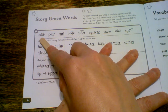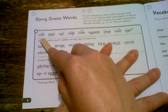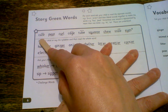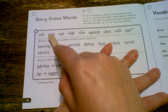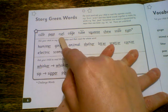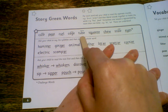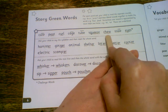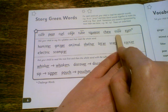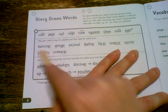Cute. That's right, I looked at it and I thought, and I knew it straight away, so I said it. After I've said it, you be partner two and you say it. Cute. Pete. Curl. Cage. Tube. Squeeze. Chew. Stale. Eyes. Now you be partner one.